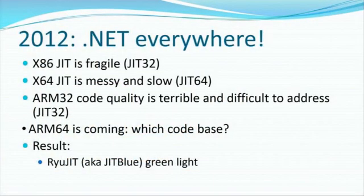So now where are we? We've got an x86 JIT that's fragile, and I'll talk a little bit more about that later because I think that's a key point. The x64 JIT is, as I said, both messy and slow. We have really bad code quality. We're looking at ARM64, and what are we going to do?